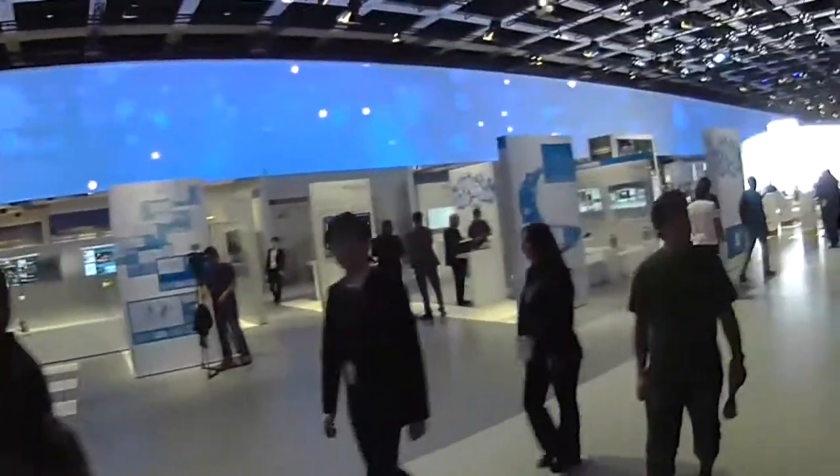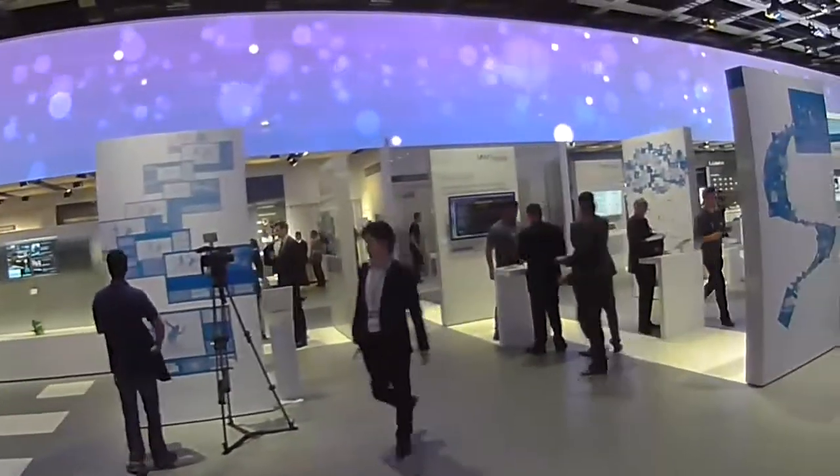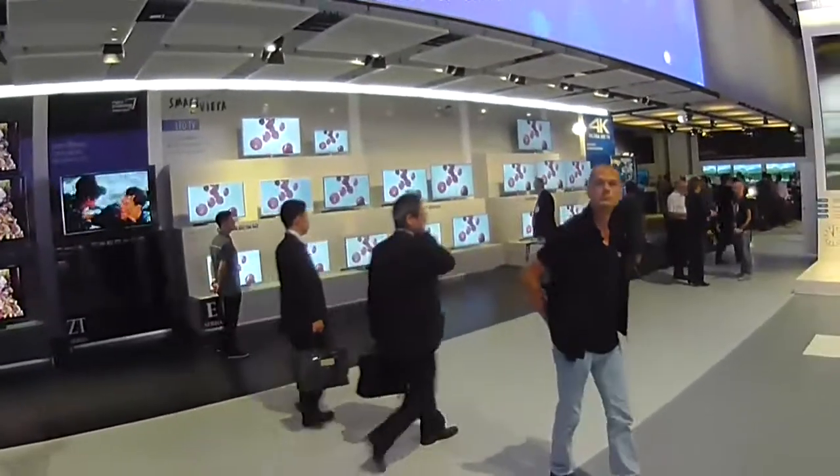This is our main VR area with the big presentation area and all the new features for our current VR range. Because of course, you know, we've talked about 4K, but there's lots and lots of TVs that Panasonic make. If I pan across here, you can see.